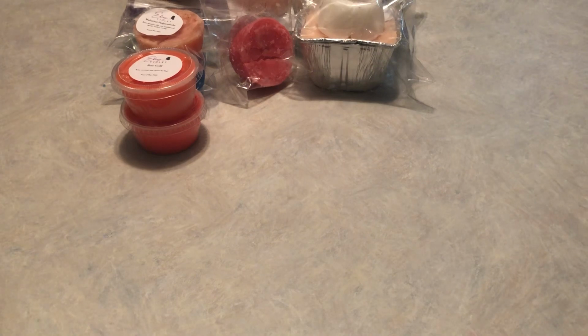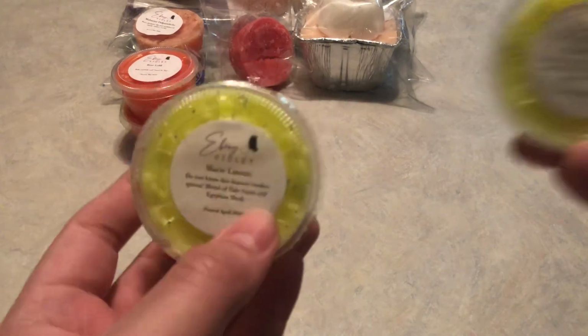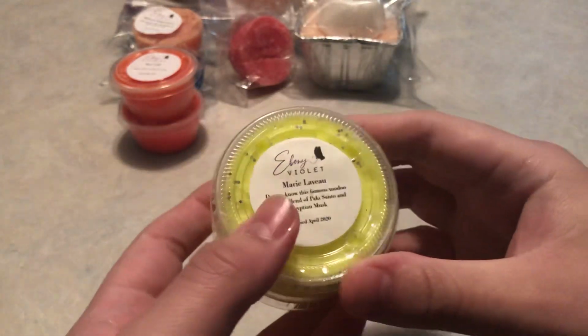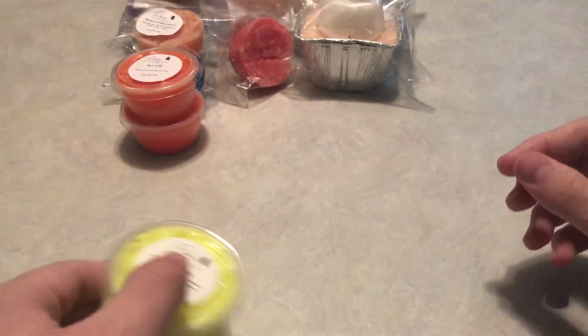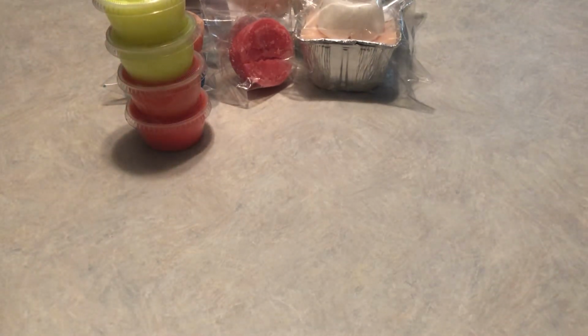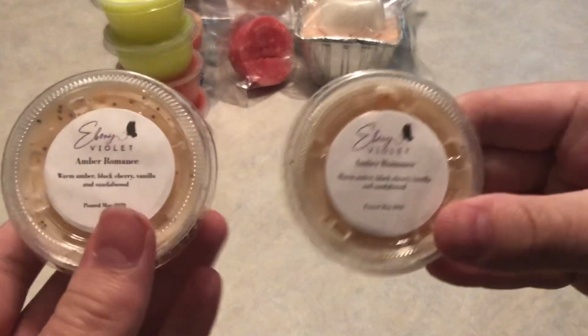So speaking of Marie Laveau, here we are. I got 2 scent shots in Marie Laveau. This is Egyptian Musk and Palo Santo. Oh, I love Marie Laveau. That one I have a few more. Pretty much all the scent shots I got, I have something I want to make custom with, but Marie Laveau is just one of those scents that if you haven't tried it, it's been one of hers from the very beginning, I believe, and I still love it just as much today as I did then.